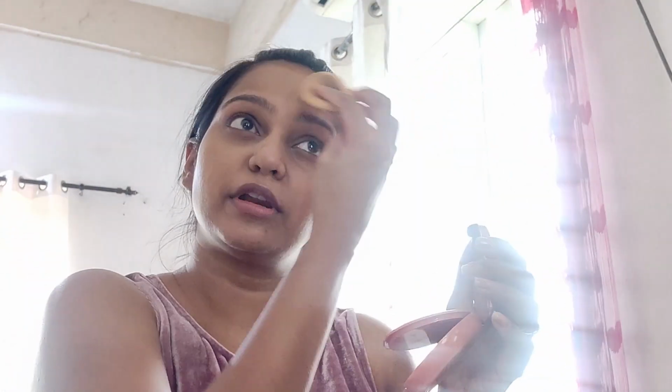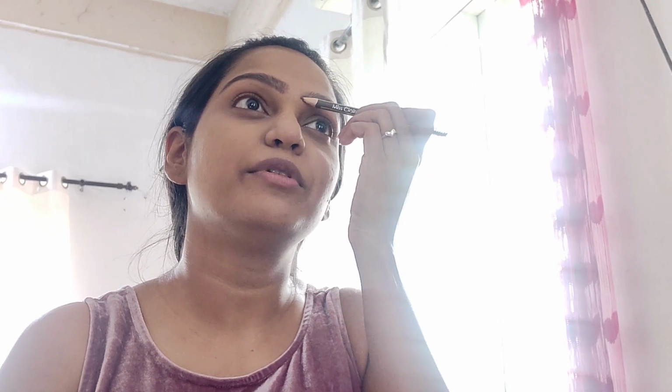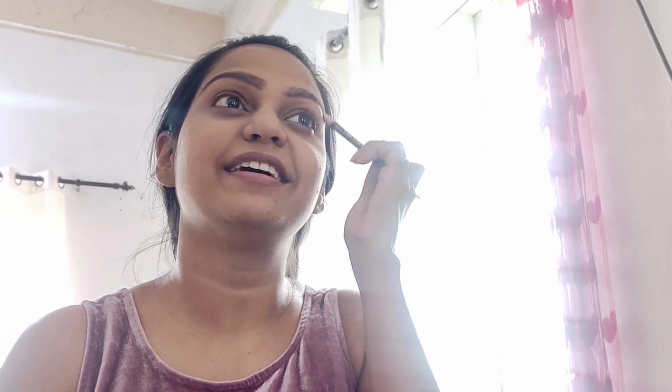So Lakme 95 is my go-to product. If you don't have anything else, you just need this and a lipstick with you and you're good to go. If you're traveling or going for an event, you need just this compact and a lipstick and maybe a mascara. That's all you need. I did my eyebrows yesterday, so it's pretty clean right now. For the first one week after you do your threading, your eyebrows look really good. After that, it's like, ah.